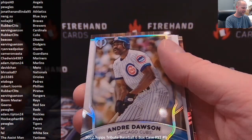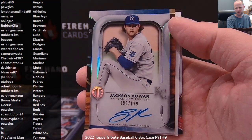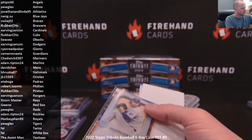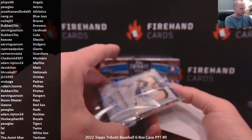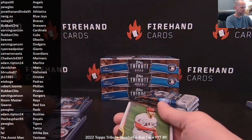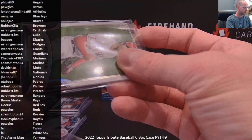Just kidding. Andre Dawson. What we got here? Jackson Coward of 199 for the Royals. Royals hockey fan 93. I think it's a little overkill, the size of the boxes and that kind of stuff, but whatever. Packaging issues. Five side four to the Angels, another nice base, Shohei Ohtani. Go with the Trout.